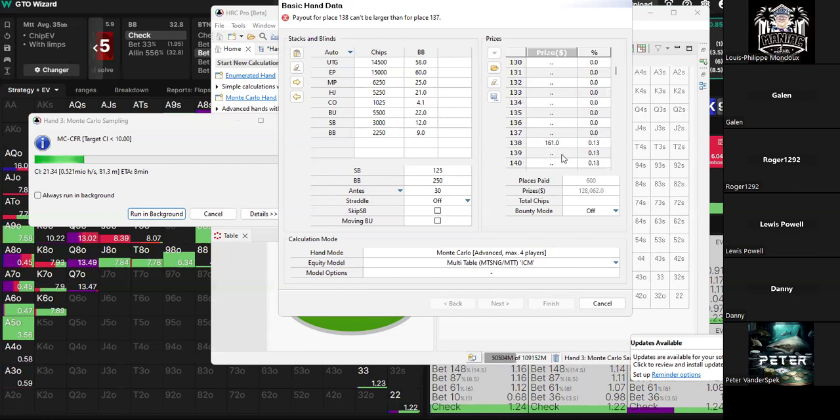I can share some cash game hands. I can look at the 1290 from today if you wanna know. I wanna see some cash game hands, Louis. Yes, let's go. I need some powers. Bounty Hunter Special 1290. It's like 3K up top.